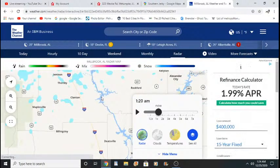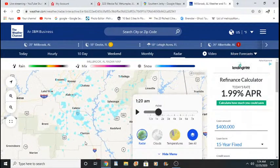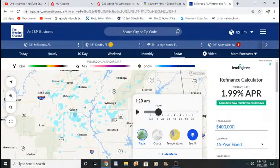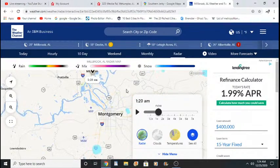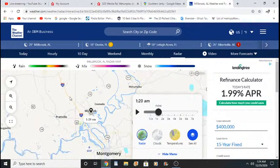There's snow up towards Clanton again. 120. It's snowing up towards Calera, Clanton again. Dang, how come they get so much snow and we don't? I know, right? This is just wrong. It's just these tiny little bands. You don't even get a chance to see them.